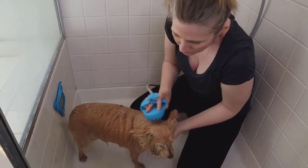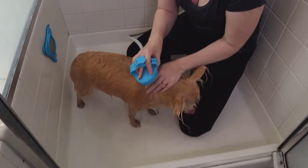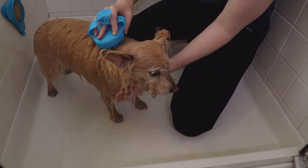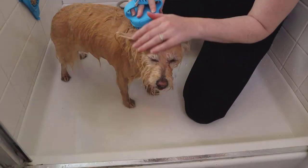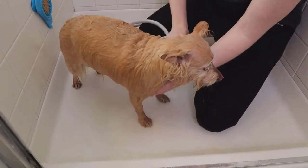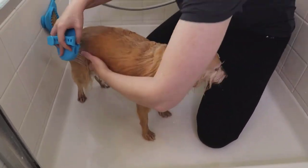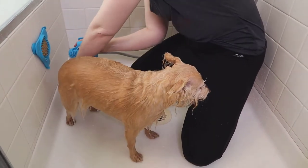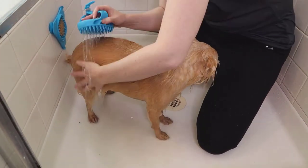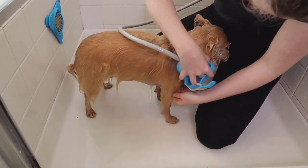Another thing that's really good about the Aquapod is it's going to help you to avoid their ears. You don't want to get water in their ears when you're bathing them, because that can cause ear infections. So we want to get her all cleaned up but avoid getting water in the ears. So that's another really great thing about the Aquapod, that you can really control where the flow of water is going. Oh, sweet pea. Get you all cleaned up in here. What a good girl you are.